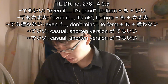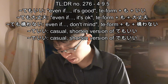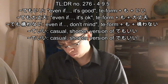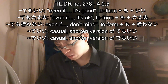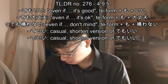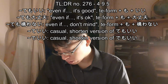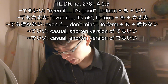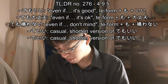Okay. By simply using the te form and the mo particle, you are essentially saying, even if you do X. Common words that come after this include ii, daijoubu, and kamawanai, don't be concerned.